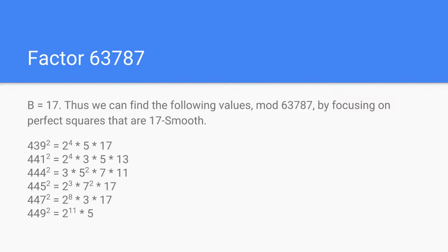And then we can see the equivalence, or what it's congruent to mod 63787, in a 17 smooth environment. So we get 2 to the 4 times 5 times 17 is congruent to 439 squared mod 63787.